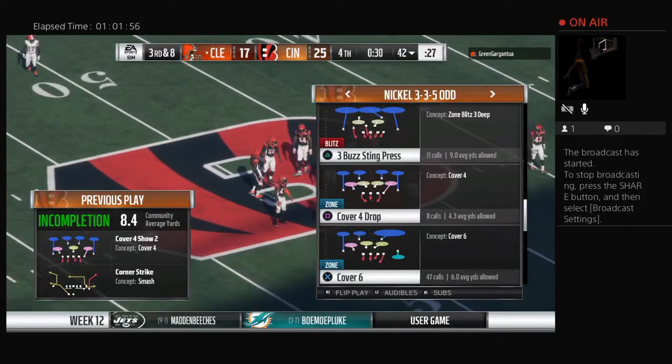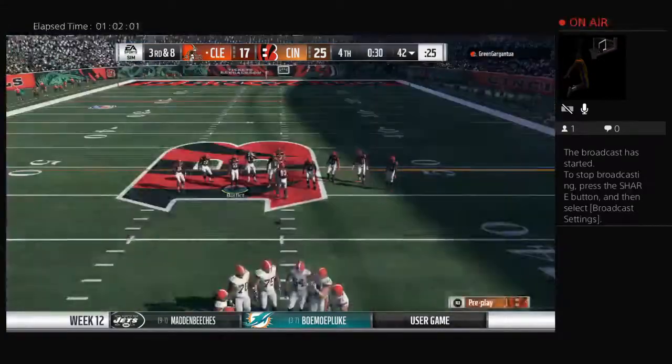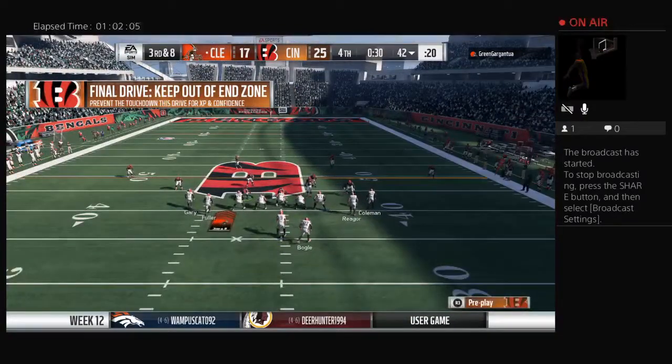A 4th quarter score, meanwhile, from Kansas City. And the Jaguars have scored again, so they are in the driver's seat big time in that one. If they hold on, it would be win number 10 for them on the year.